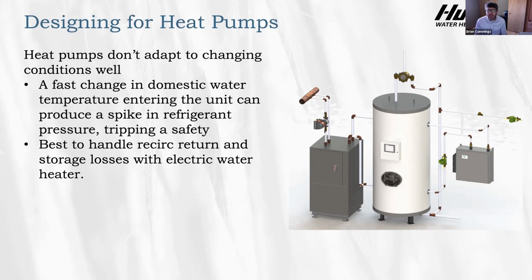So what happens is when there's a quick change in the temperature of the domestic water entering the heat pump, the pressure within the refrigeration loop can spike, okay? It can adapt to it over time. If you remember, there's an orifice in there, and that orifice will adapt. It'll open and close over time, but it's not designed to move very quickly. So when you change water temperature very quickly, what it has to do is go through a shutdown cycle so that it doesn't blow the seals in the compressor. And so at that point, the unit shuts down.